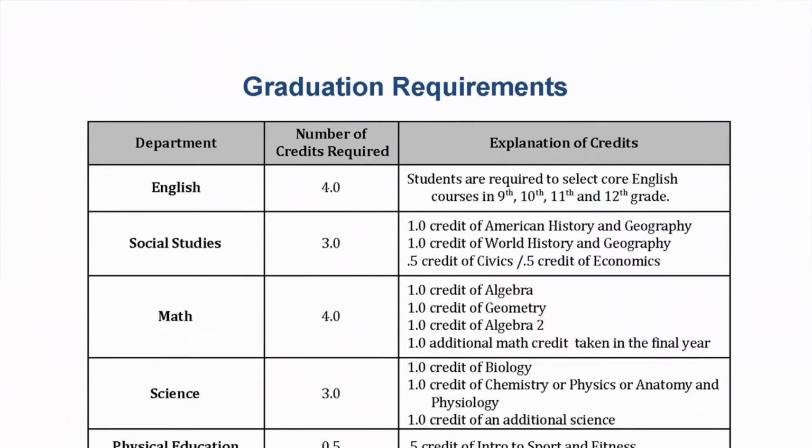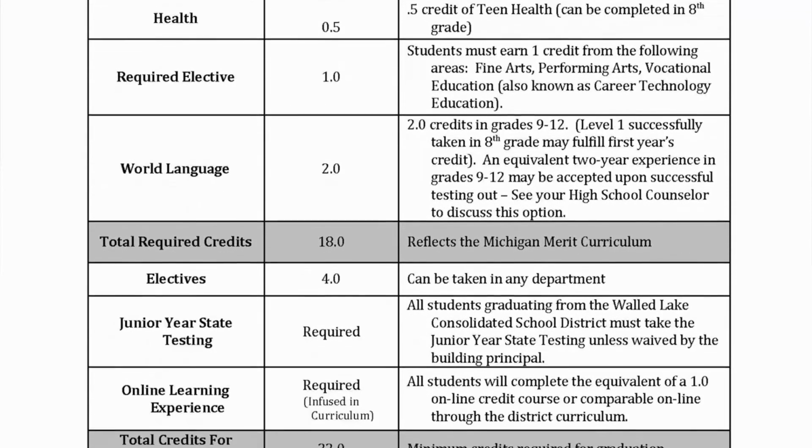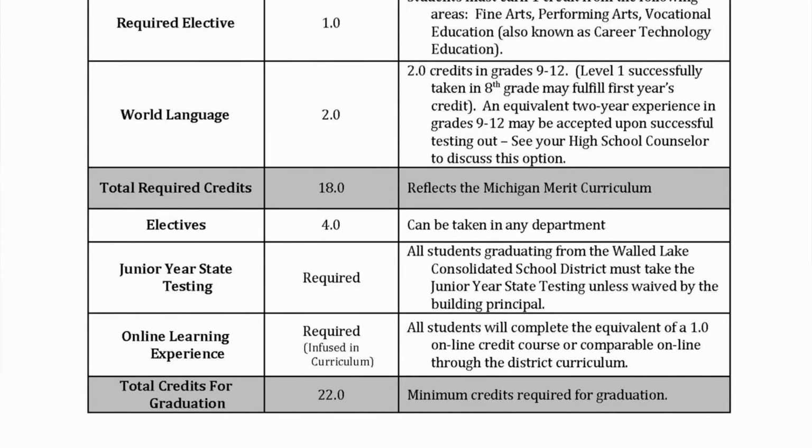They have not changed since the moment any of you walked through this door. The graduation requirements are on the back of the checklist. It is your responsibility to make sure that you understand what you are required to take to graduate.